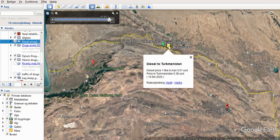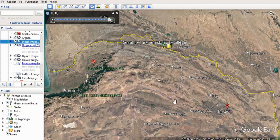Here is one to Turkmenistan, and then you can see the price. 1 liter costs 0.01 US dollars, 1 cent, and in Turkmenistan it costs 38 cents, and the prices are from the 14th of February 2022, so they're quite accurate.